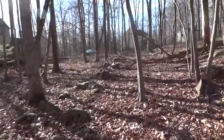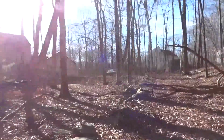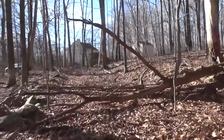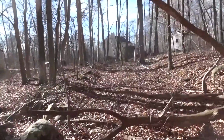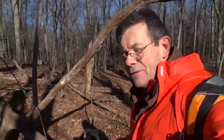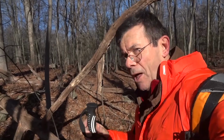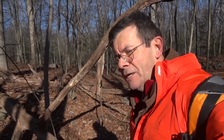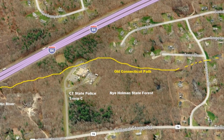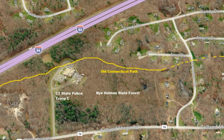the stone wall here. We see ahead of us the modern development of houses here in this area outside the state forest along Evergreen and Amy Drives here in Tolland. There is no direct cut through at this point because the line of the old road has been cut with the modern housing development here. So we'll go around and pick it up on the other side of Evergreen Drive.